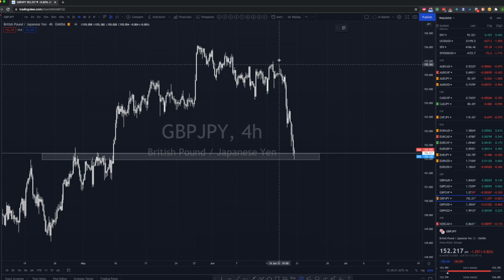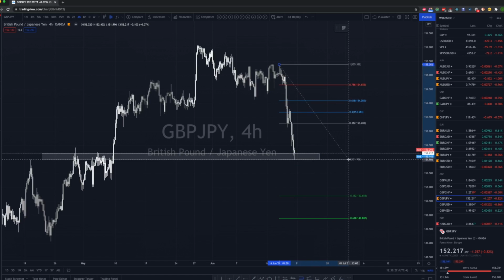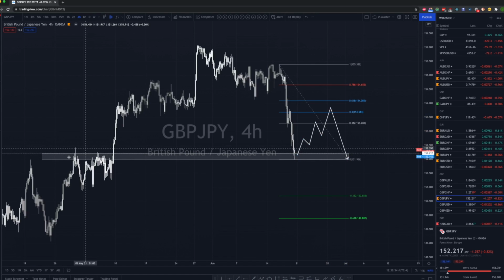Let me just pull a fib from these highs here, to the lows there. The 50% level lines up here with this area of consolidation. So we very well might see price correctively, slowly pull back to the 50, and then have that push lower. I don't know, but I want to pay attention to these pairs because all the JPY pairs are sitting at previous levels of resistance. And this one's already found support, so we'll see.